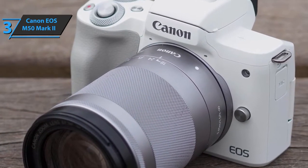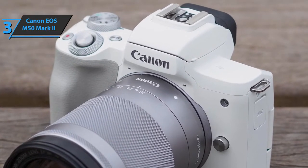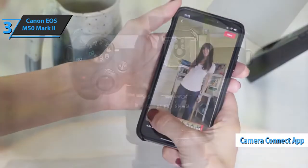On the other hand, we are happy to find a shortcut to the Bluetooth and Wi-Fi connection on the right side of the case. The latter allows you to communicate with your smartphone via the Canon Camera Connect app, even when the camera is turned off.